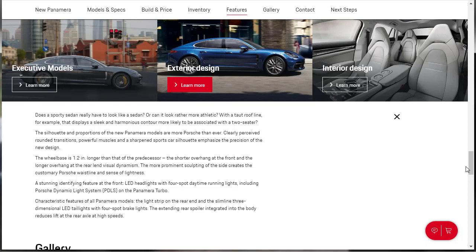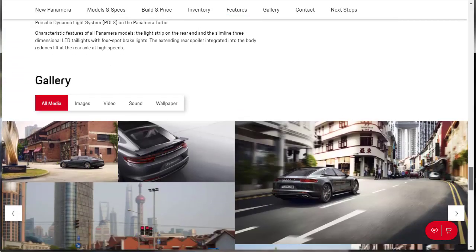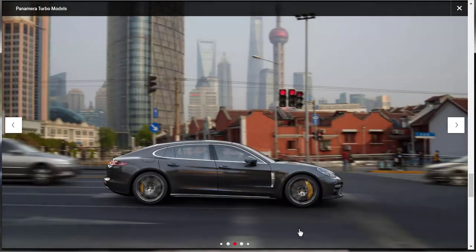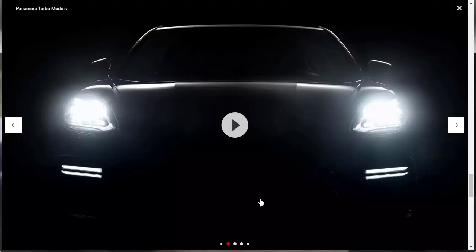If we actually scroll down, can we see that? I guess this is a decent photo for that. Short overhang in the front and a longer overhang in the rear. And they say it looks more Porsche than ever.